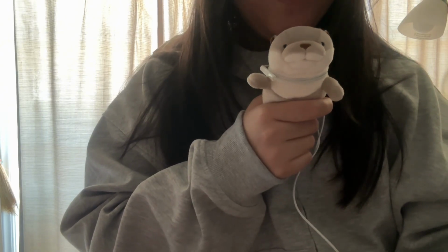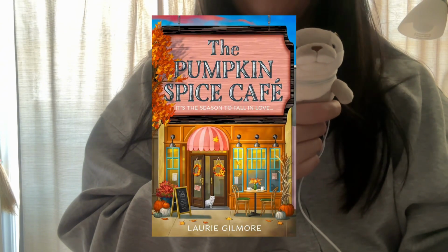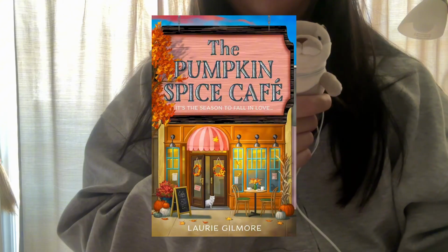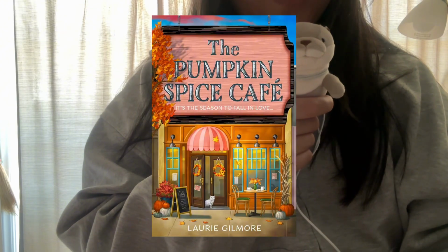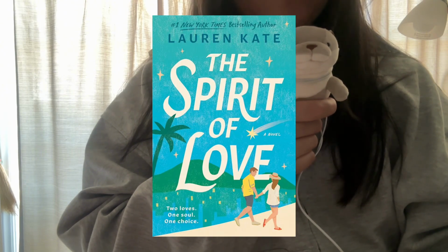On to the fiction. The fiction, I read The Pumpkin Spice Cafe. This was a pretty good, comfortable, wind down kind of book. I love just a basic rom-com, I would say. Like, happy ending, and that definitely delivered. And similarly, in the similar vein, The Spirit of Love was in that genre as well.